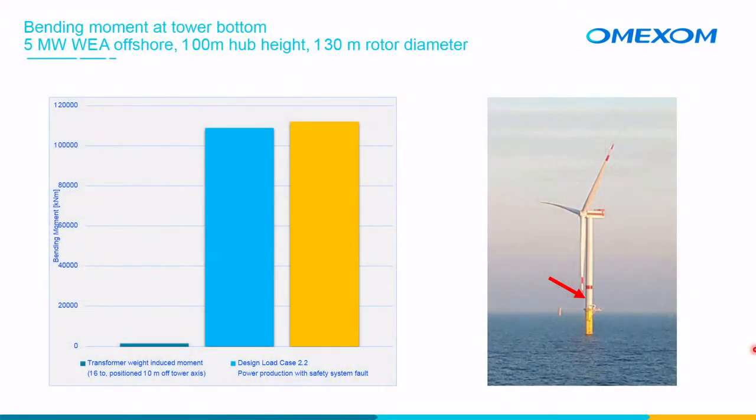Yeah, okay, so in principle, wind turbines are driven by two kinds of loads. One load is the fatigue load, which accumulates over the lifetime of the turbine. And despite calculating fatigue loads being an art of itself, the principal rule is the more energy I take from the wind, the higher is the fatigue load for the turbine. And this is not influenced by the weight of any component.